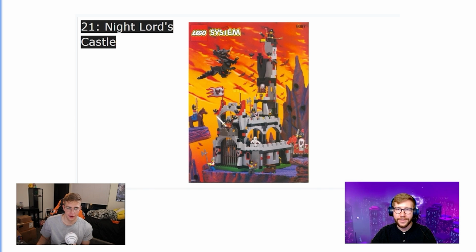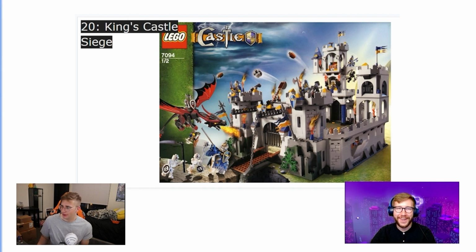21, Night Lord's Castle. You remember that green dragon from before? This is that, but black, and it looks way cooler in my opinion. You're stuck with it again. 20, King's Castle Siege. Now, this is one of the best molded dragons, right? Surely there won't be any more, but black and red, this time black taking a little bit of the forefront. I had this as a kid.